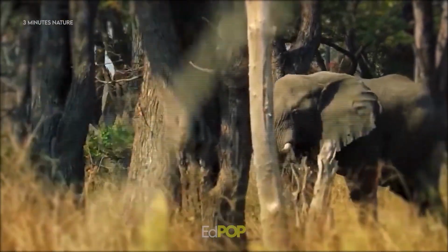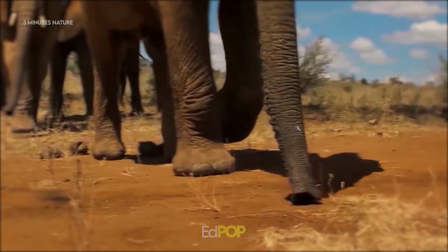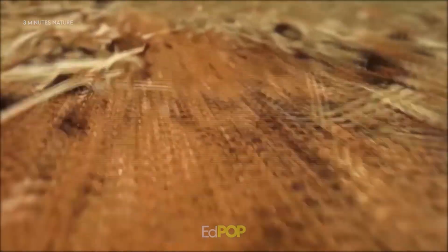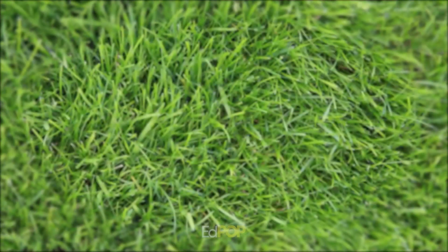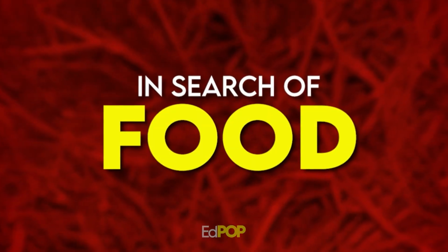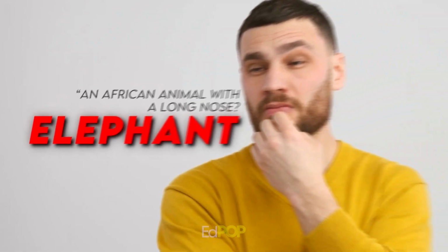In the heart of Africa, there's a creature that roams from the dense forests to the open plains and even the deserts of the continent. Relative to its size, it has a long, articulating nose that it uses to sift through dirt, grass, and hay in search of food. Now, if you're thinking, an African animal with a long nose? That's an elephant! You're only half right.